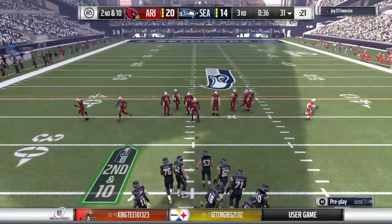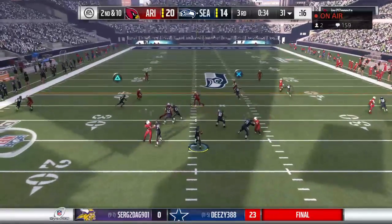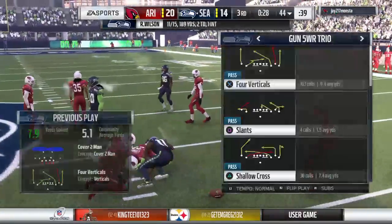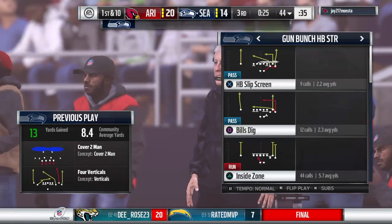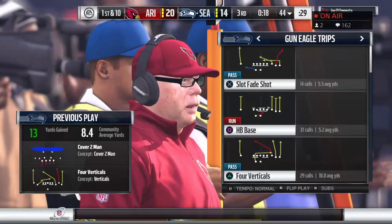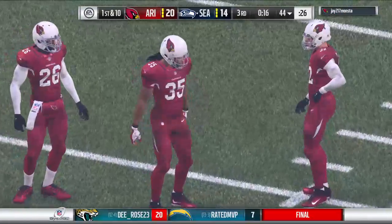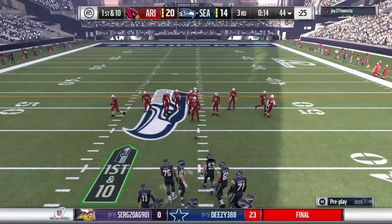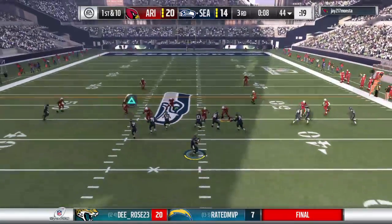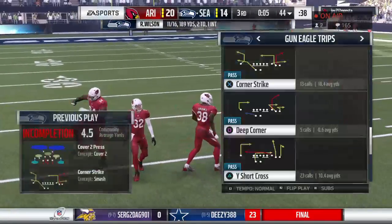So 2nd and 10 here. Second and 10. It's Wilson again. It gets it over the middle to Cobb. And they'll get it up just short of the 45 at the 44. And on the outside, they're playing press coverage. They'll throw on 1st down with Wilson. And his throw is incomplete. Randall Cobb, the intended receiver.